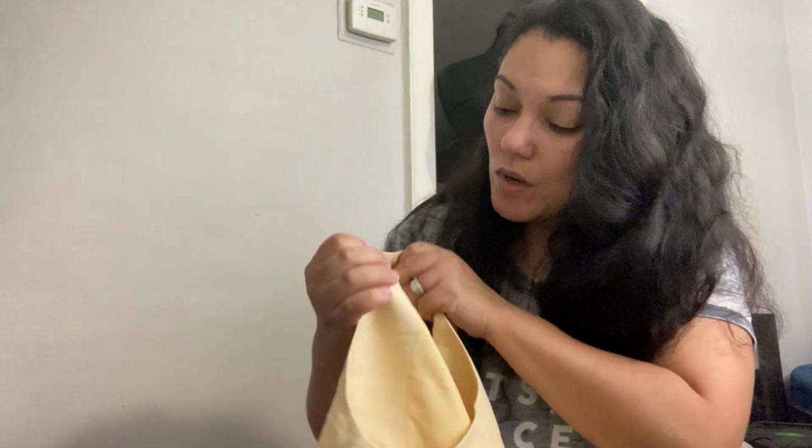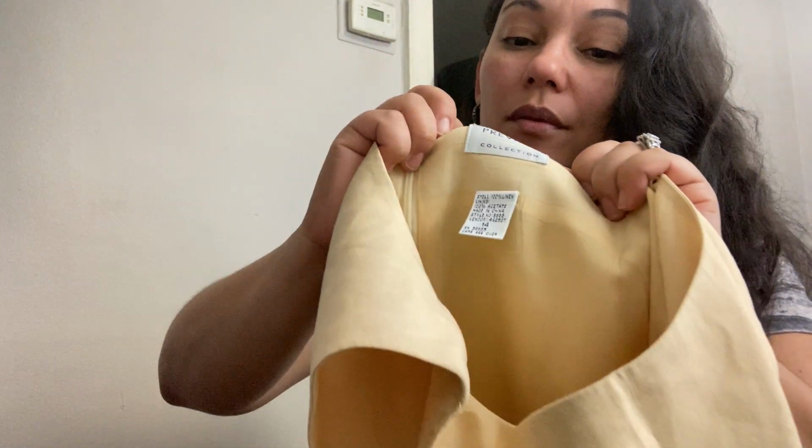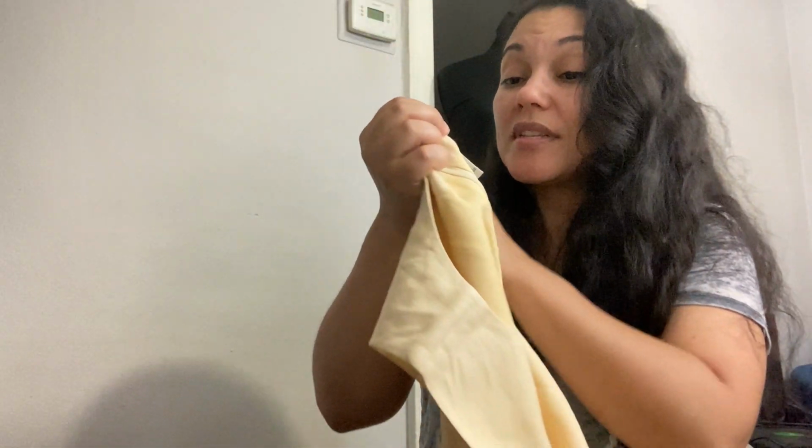I did get this one. This looks like more of a vintage brand, Preview. I did get this one. It is a size 14 and it is 100% linen. That's why I got this. It's a long maxi dress, has buttons on the side. And I sold something similar to this not too long ago, but it was Ann Taylor. So this is not Ann Taylor. I don't know if it's going to go for as much as the Ann Taylor linen maxi dress that I sold. The Ann Taylor one sold for, I want to say like $25.